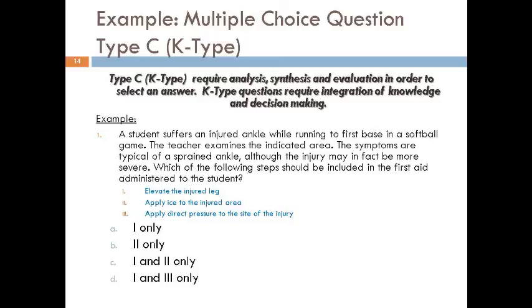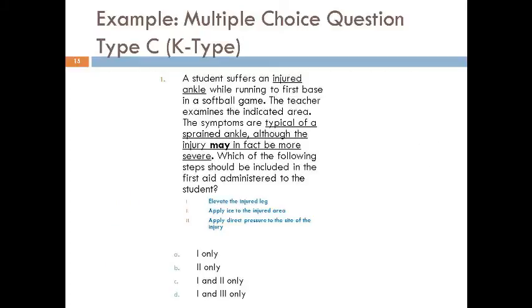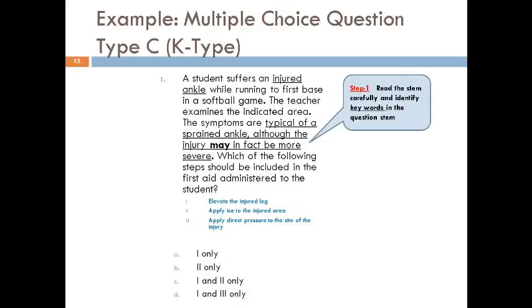So we've got three choices: elevate the injured leg, apply ice to the injured area, and apply direct pressure to the site of injury. And then it has the selections: one only, two only, one and two only, one and three only. Okay, let's examine how to evaluate this. Step one, read the stem carefully and identify the key words in the question stem. So here it is: there is an injured ankle, typical of a sprained ankle, although the injury may in fact be more severe. That's what we're looking at.